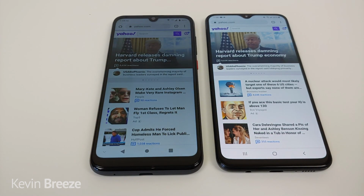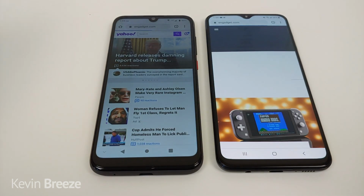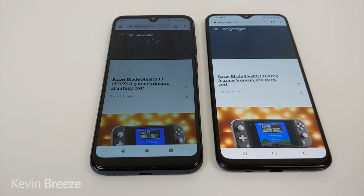A20 was quicker at pulling up Yahoo. Let's go to Engadget. 1, 2, 3, go. A20 was quicker at pulling up Engadget as well.